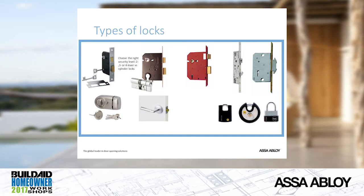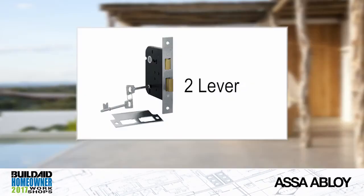Yes, as you can see from the diagram here, the first image on the left-hand side is your normal standard lever lock that we have for a household. So the lever lock either comes in a 2-lever, a 3-lever, or 4-lever. The difference between the lock sets is basically the level of security, as well as the key and the quality. So 2-lever is generally your standard entry level. If you're doing a house, you'd maybe use that on the bathroom door.